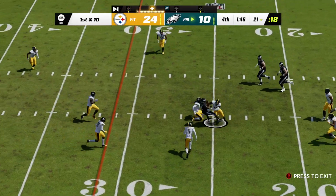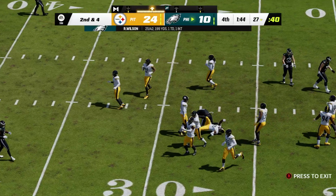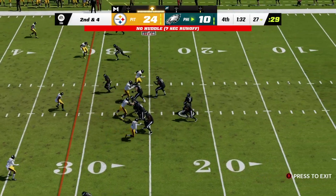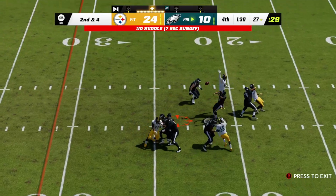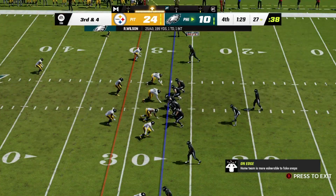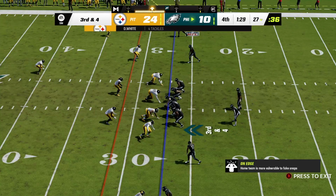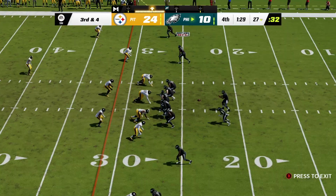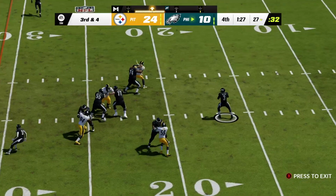And that's caught by Williams. And a great move on the play as he takes this one past the 25. Clock running, about to hit 90 seconds to go in the game. He's going to let it fly. A quick throw knocked away and incomplete. Now they face a 3rd down and 4 after that incompletion on 2nd down. Wilson.